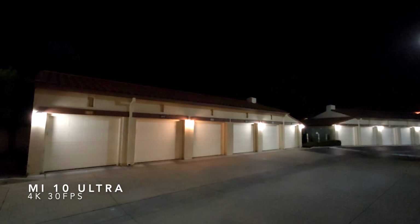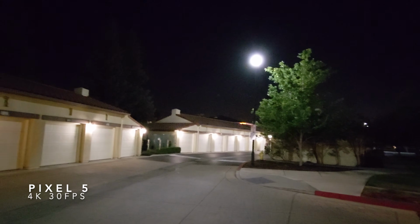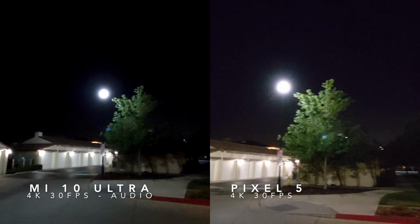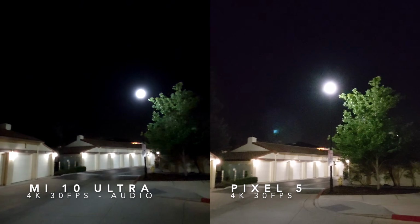Hi friends, so here's some low light video from the rear facing cameras on the Mi 10 Ultra and Pixel 5. This is the ultra wide angle lens on each at 4K 30 frames per second. So I'll just pan around so you can get a feel for what these ultra wide angle cameras look like here in this setting. You can see that really bright street light right there. They're both actually handling that very well, not really flaring them out too bad.